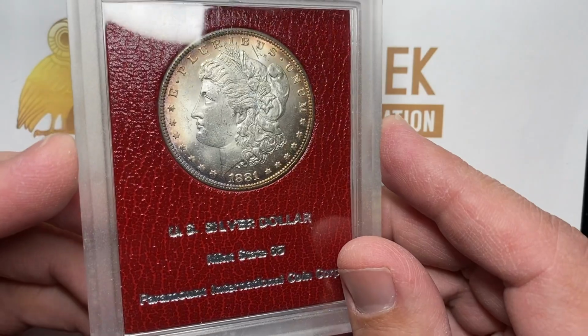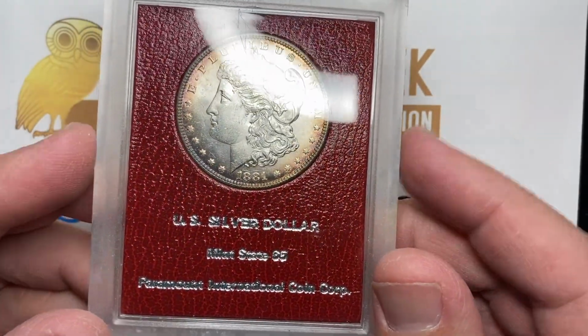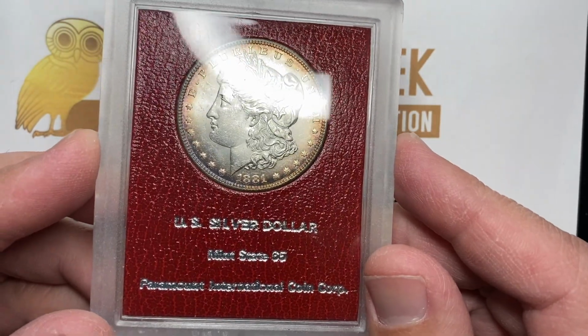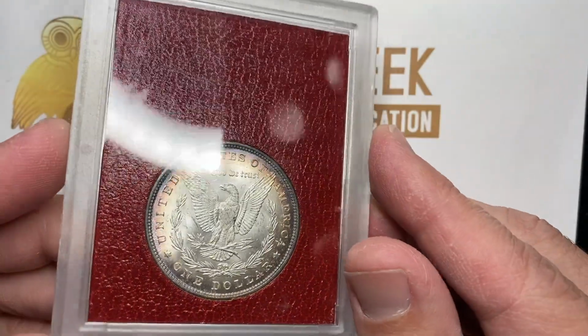Oh, I got that backwards. I said green. There was a blue label for the lower grade, and then the gem coins, mint state coins were red, and then there was a green label for coins that were superior gem coins.